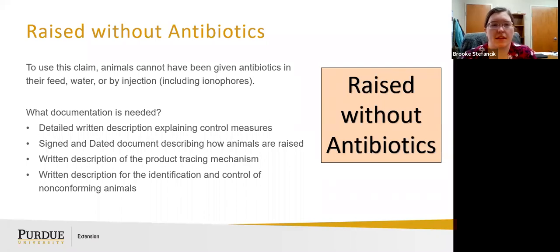One of those label claims is raised without antibiotics. This should be one that most people have seen. To use this claim, animals cannot have been given antibiotics in their feed, water, or by injection. Even for poultry, they ask whether the hens that laid the eggs, where those animals came from, had received certain antibiotics. So they really do a full line of tracing and questioning. If you want to submit a label that has raised without antibiotics on it, you have to give a written description explaining how you controlled what those animals were getting through their food and water. How did you make sure they were not given antibiotics, even by accident?